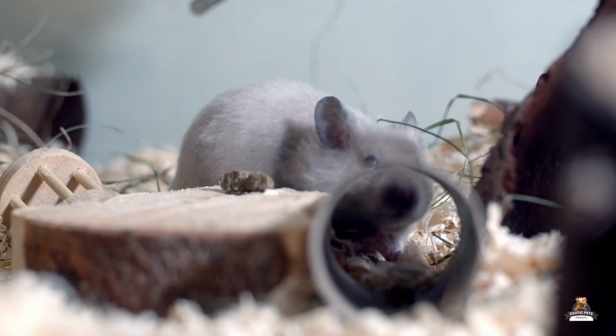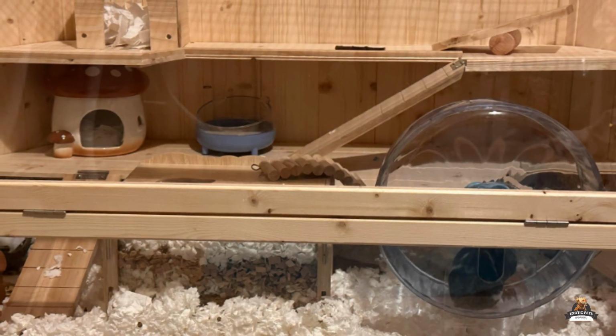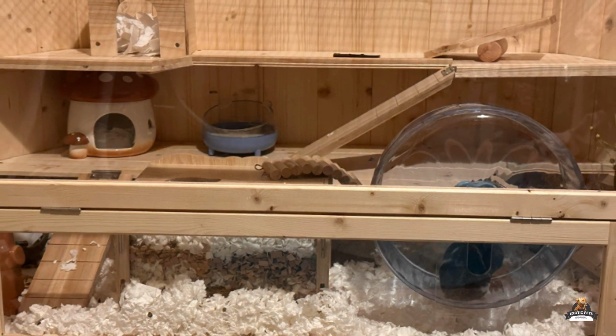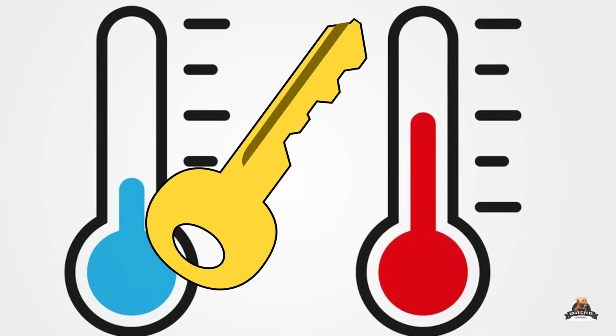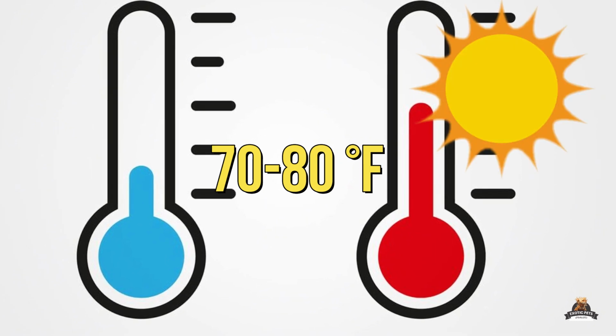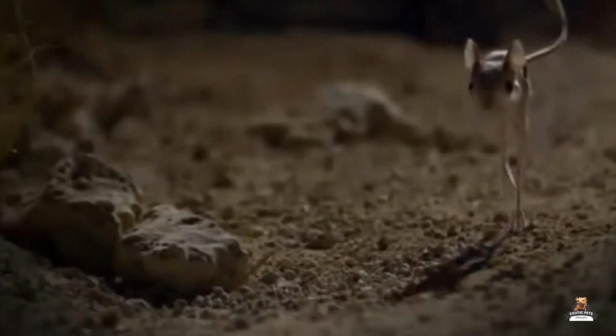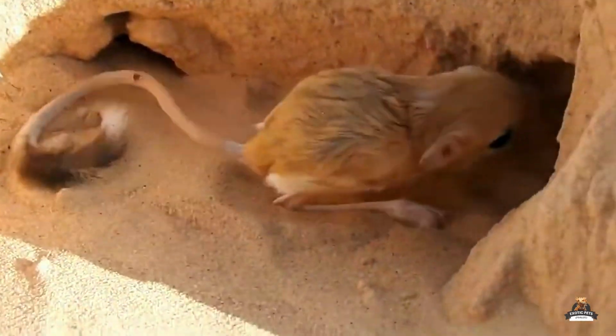Here's the surprising part. Height matters. Unlike hamsters who are happy scurrying on the ground floor, Jerboas love to hop and explore vertically. Think of it as a tiny high-rise apartment for your furry friend. Temperature control is key. Aim for a balmy 70-80 degrees Fahrenheit during the day, with a slight dip at night. Jerboas are busy explorers, so keep cage furniture to a minimum. Too much clutter can cramp their hopping style.